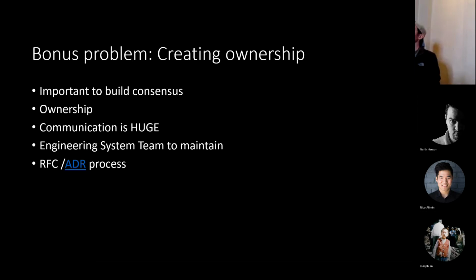You have a way to say these 10 packages are owned by this team and these 10 packages are owned by that team. That's huge. But honestly, above all, the thing I'd say is that communicating is huge. Making sure that you're staying in contact with your developers and that they're happy, and having that engineering system team to help maintain that stack.